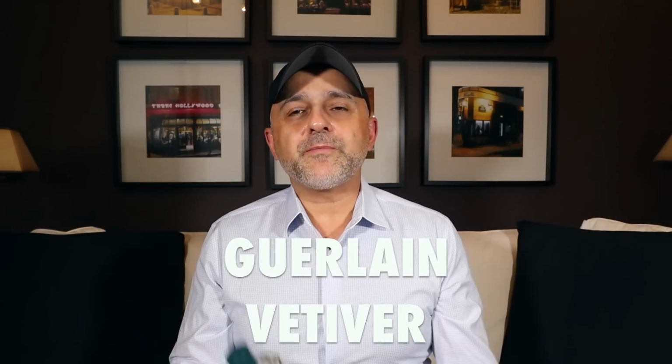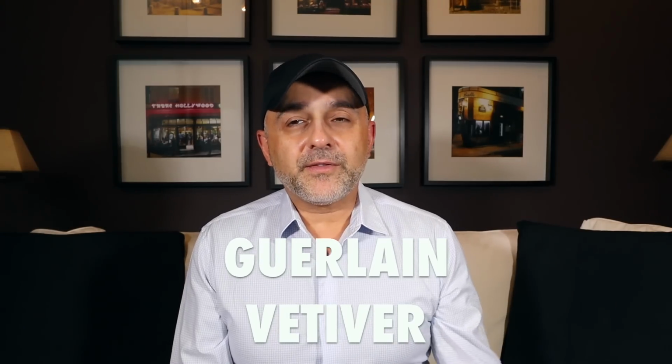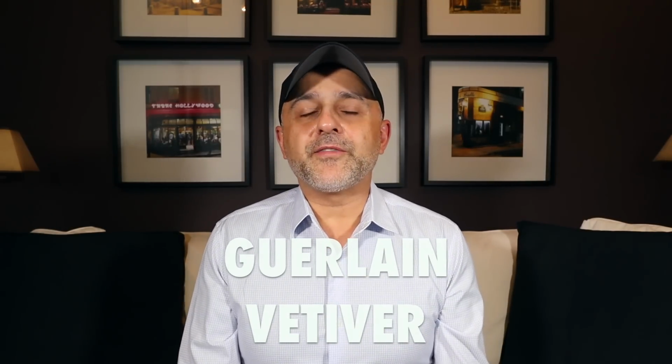But the very first time I bought it was in the late 90s, and it was a different bottle. It came in a square bottle with some stripes. Now they've gone back to their uniform bottles, and the smell is pretty much the same. So to start things right off, Vetiver by Guerlain is a very popular Vetiver fragrance that I absolutely love. And as I said, I bought it the very first time in '99, and I've been a fan of it since then.